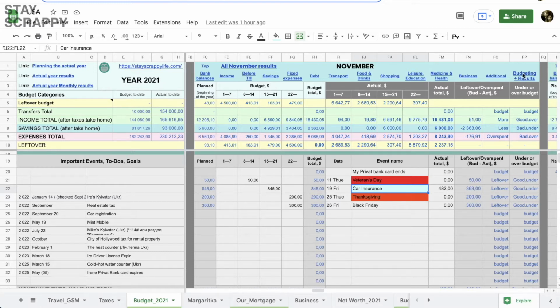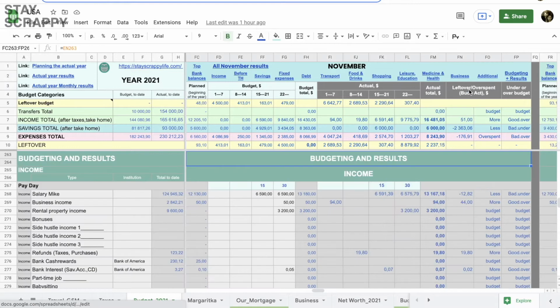So now let's go to the budgeting results section. The whole month, as you can see, is divided into three parts: budget part, actual part, and results. In the budget part, at the beginning of the month, I budget all the expenses and savings we plan to do. The actual part is formed automatically based on the data I have added into the tracking section of this spreadsheet, where I indicate each expense we have during the month, our transfers to the savings account, and the income money. Then, in the results part, I can see how the budget part differs from the actual part, where we overspend or have money left over and whether it's good or bad.